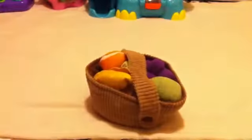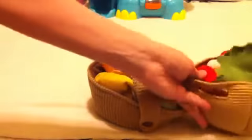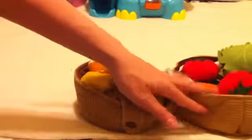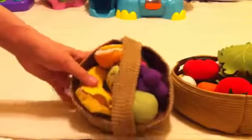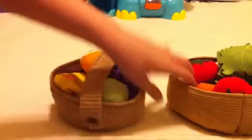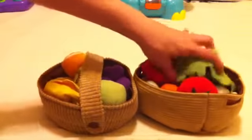The next toy is actually from IKEA. If you've never shopped the IKEA kids section, they've got some really fun, really great toys. They sell these two sets. This one is the vegetable basket, and this is the fruit basket. They are felt fruits and vegetables, really well detailed.